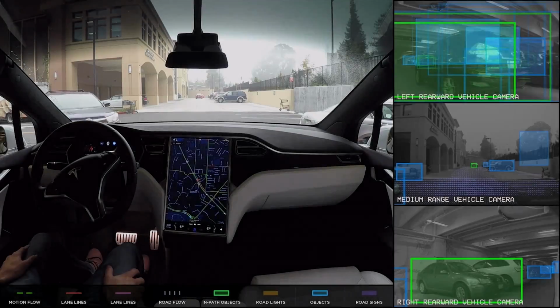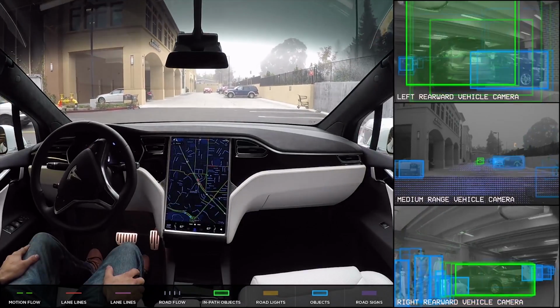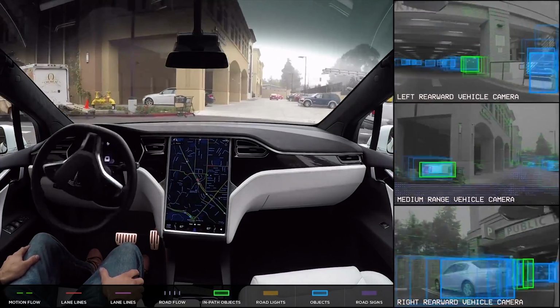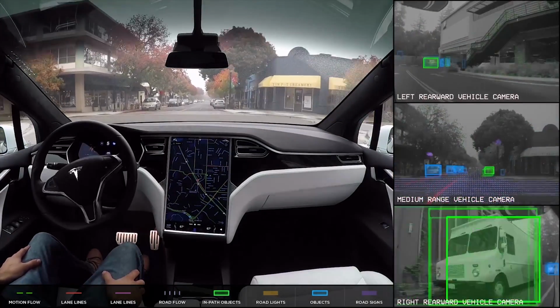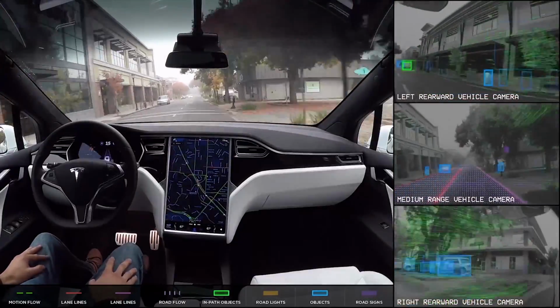So let's jump into a real-life example of computer vision in practice. This is Tesla's autopilot AI, driving down the street, identifying cars, signs, pedestrians, stoplights. It's doing this in real time because a 1-second delay in object recognition could mean the difference between stopping at a stop sign and getting T-boned.